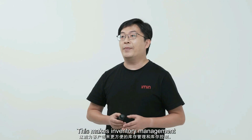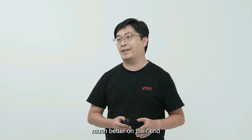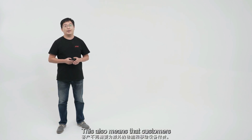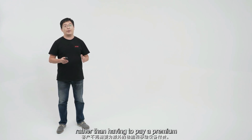Lastly, with a modular design, distributors are able to purchase independent quantities of the mobile PDA, scanner, and printer themselves. This makes inventory management and inventory control much better on their end, as they are able to decide on the number of units to purchase for each component and make a judgment according to their market demands. This also means that the customer can select and customize individual components to suit their business needs, rather than have to pay a premium for a mobile device that can perform all the functions when it is not required.